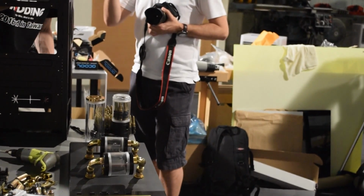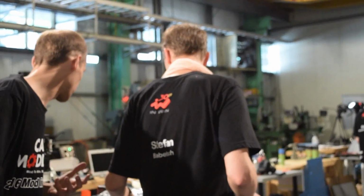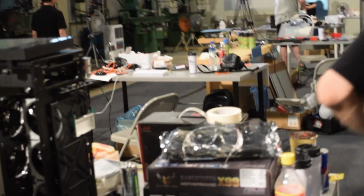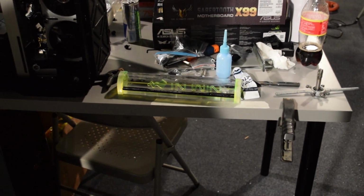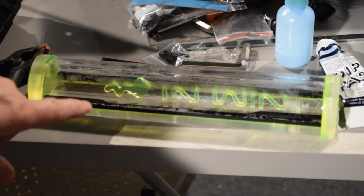So next up in the middle we have Babtech. These guys were doing some crazy stuff earlier. Let's see if we can get a close-up of this one piece. So this is a reservoir that they're making. If you can see on the inside, it has the InWin logo and all that stuff.